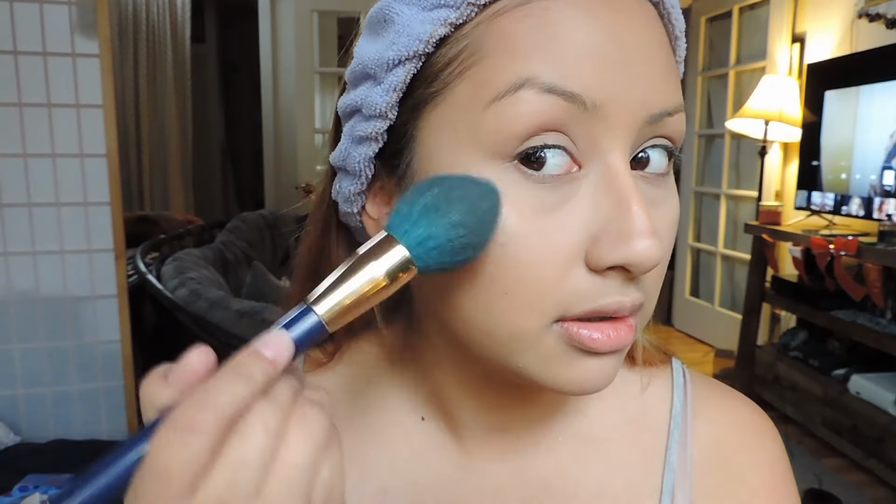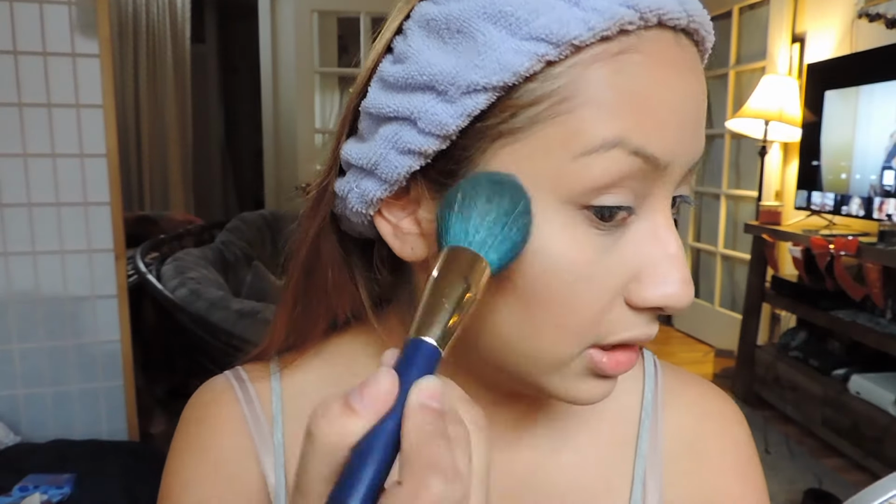For highlight, I like to use this big fluffy brush here, and this is the Sonia Kashuk brush. And I just like to apply a little bit of product onto the brush, just like that, and tap off any excess. And then I will go in here, right underneath. And you guys can already see that glow. See how pretty it looks. Okay. And then I'll go and do the same on the other side. A little bit on my chin, and then I'll get the teeniest amount on my pinky as well, and just put it right there.